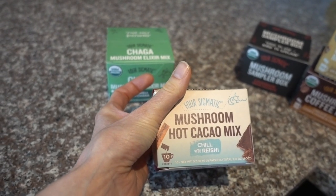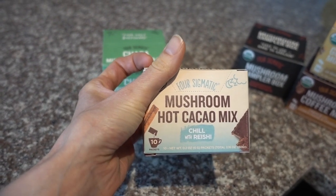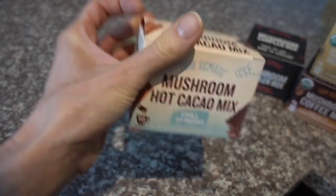I like to have these for dessert at nighttime. This doesn't have any caffeine in it, so I like to have it at night. Doesn't keep me up or anything.